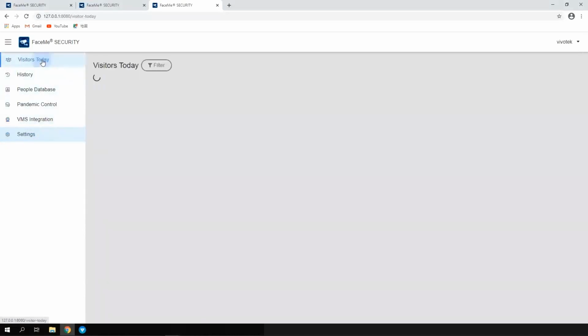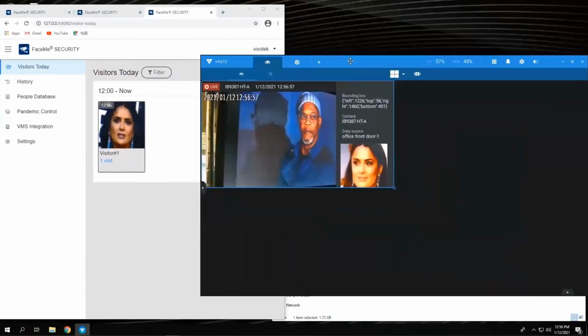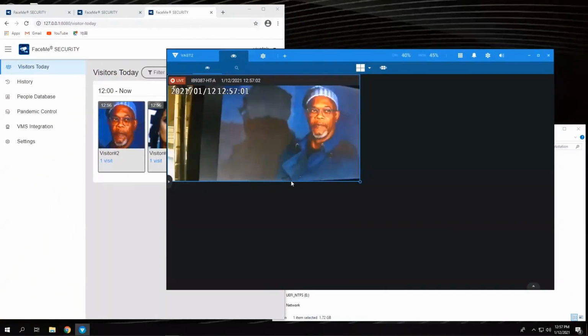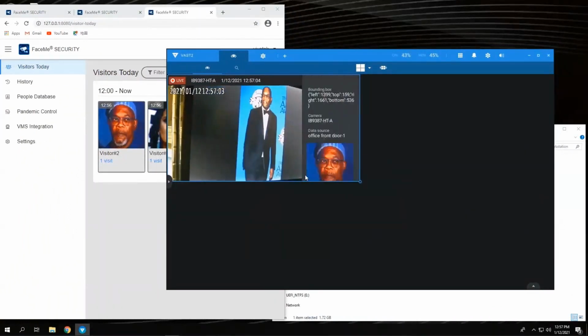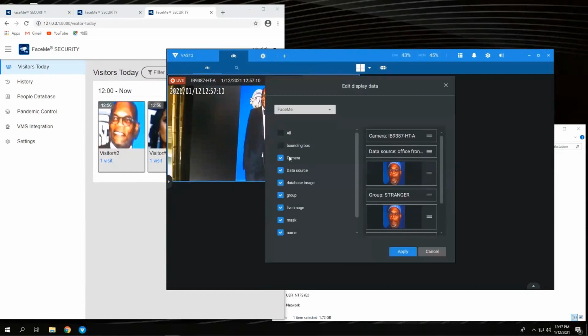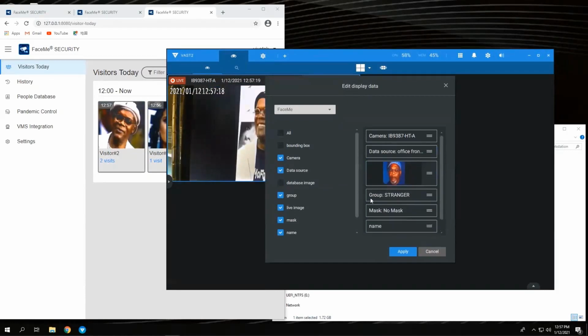And we can go into VAS2 now and then be able to see our data magnet data coming up on the right-hand side of our live view. Now we can also change up what we see for our data just by going to data magnet, edit display data, and we can uncheck or check boxes of what all we want displayed on the right-hand side. We can move around the data that's on the right-hand side to however would best fit us.